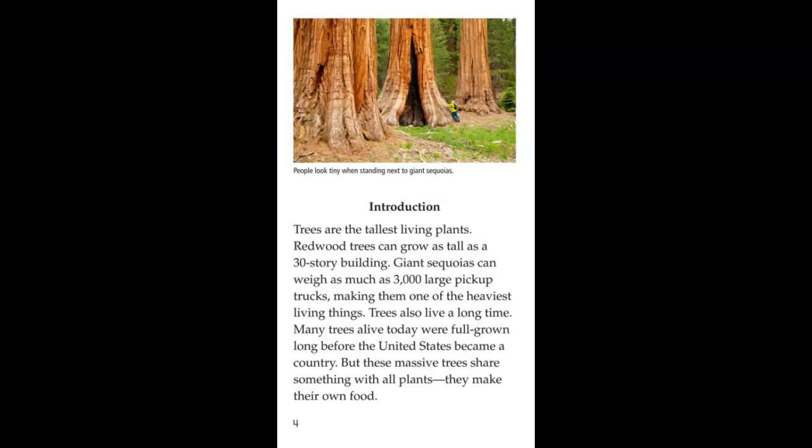Trees also live a long time. Many trees alive today were full grown before the United States became a country. But these massive trees share something with all plants. They make their own food.